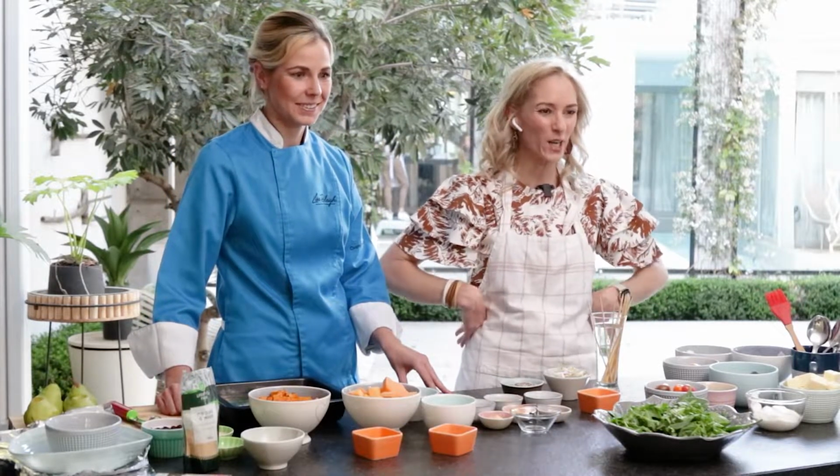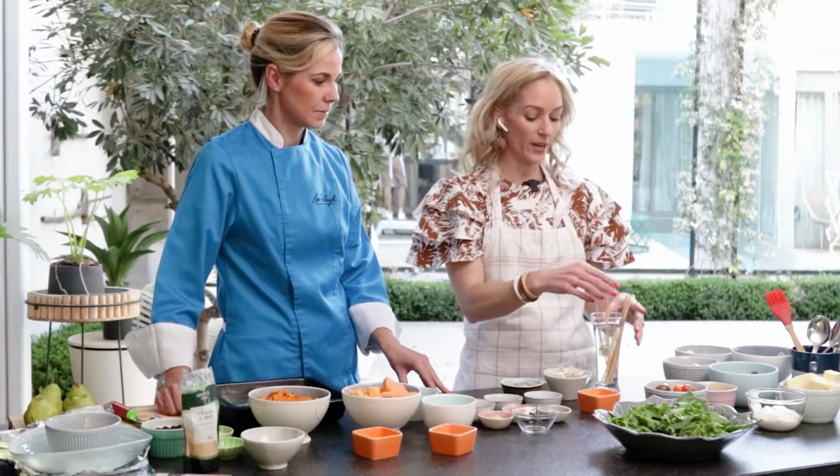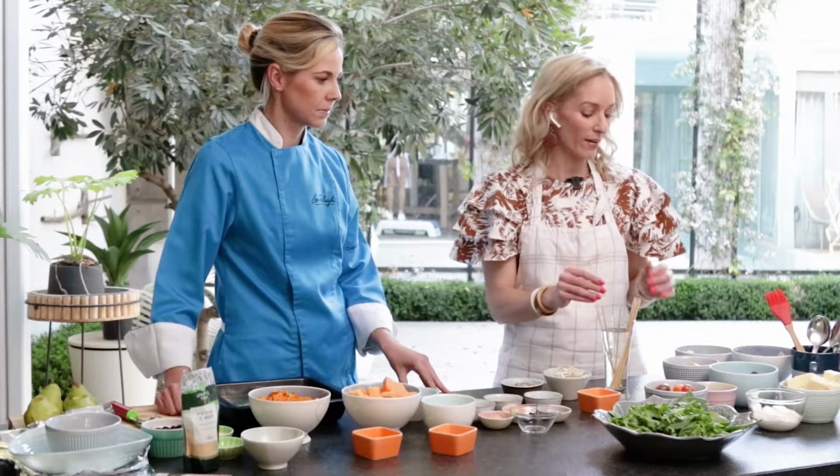And I was like, why are they soaking in water? He's like, because they might catch a light. I'm like, oh, that makes sense. Okay, so we have soaked those in water, and then we are going to have all of our veggies.